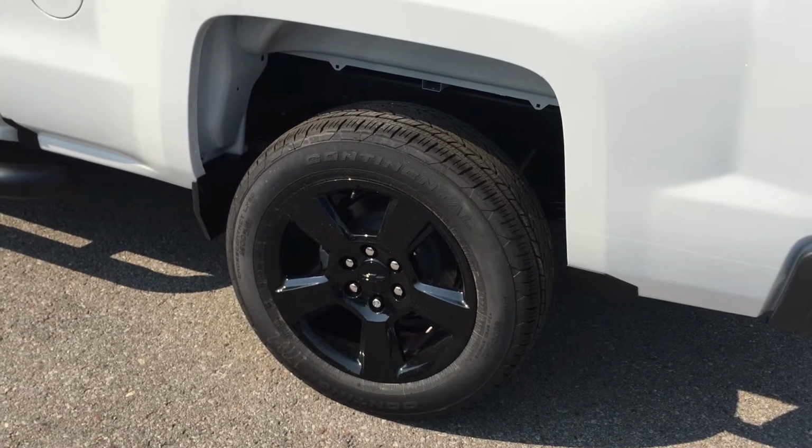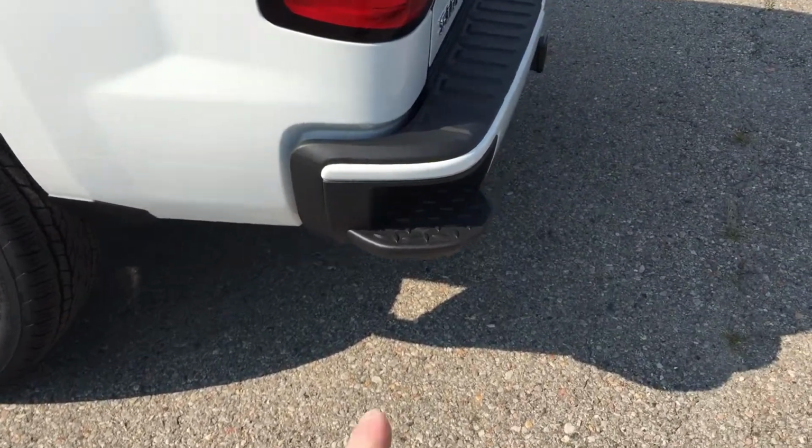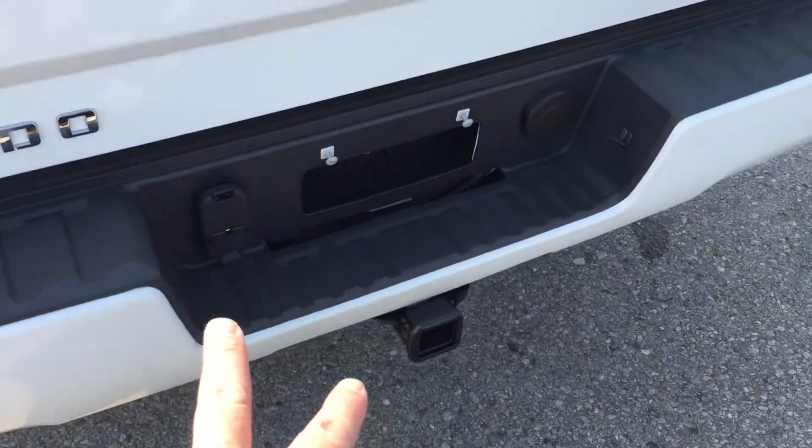Colored alloy wheels here, painted black with wheel lock. Very nice. Corner step on the bumper there. People love that. You can put your foot there. Into the bed of the truck you go with these. Set up here for trailering.